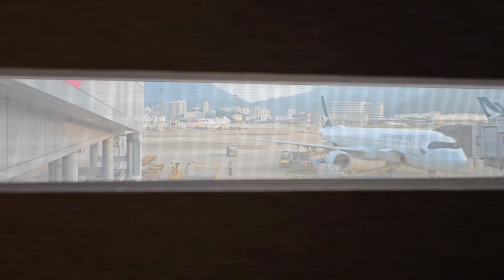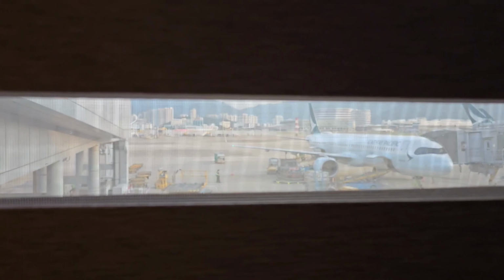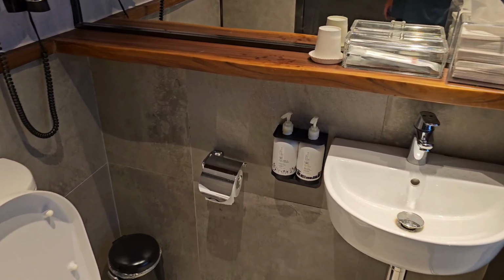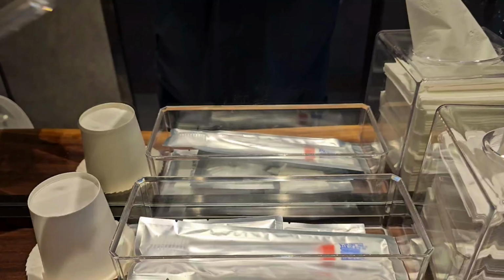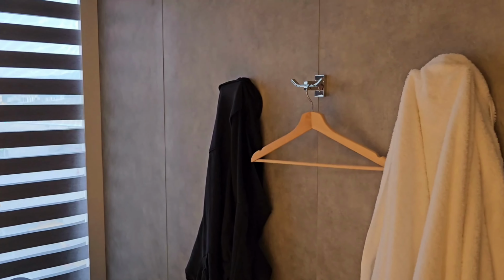Let's take a closer look at the private room. Got some nice views of the tarmac. Got a Cathay Pacific, is that an A321neo out there on the gate? Got the futon kind of bed. We have the shower, potions and lotions, toilet, hand wash, hand cream, etc. They supply you with toothbrushes and other amenities, everything you need to freshen up before your next flight, and also some coat hooks here.